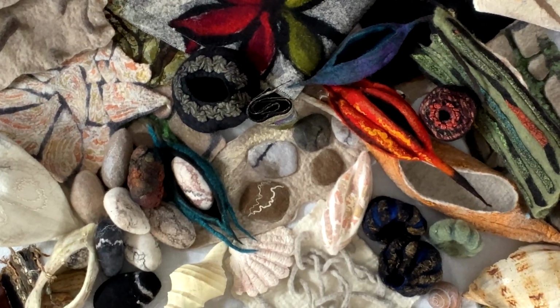I've been making felt now for nearly 30 years, which is a long time, and I have just loved exploring all of the different things that you can do with handmade felt. So I hope that you can join me to explore the wonderful world of textures and patterns in nature, using handmade felt as the medium.